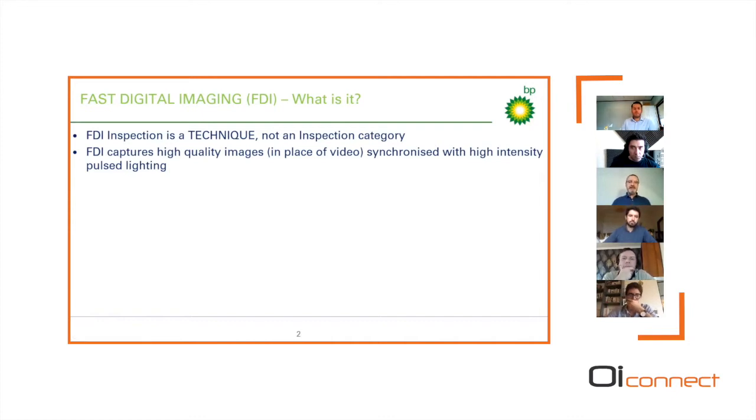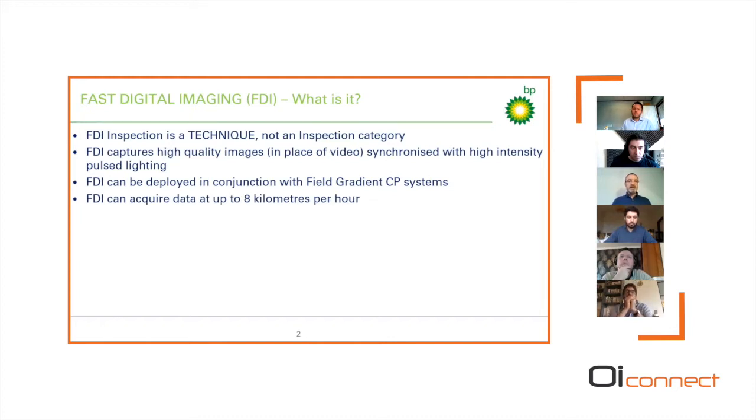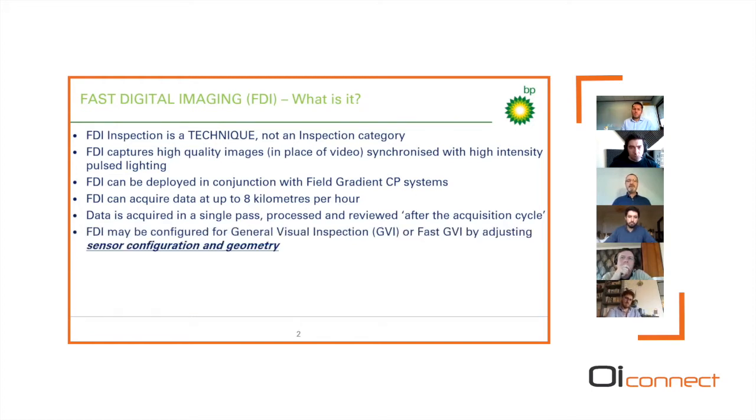Fast digital imaging is a technique, not an inspection category. Fast digital imaging captures high quality images, stills images in place of video, synchronized with stills with high intensity pulsed lighting. Fast digital imaging can be employed in conjunction with field gradient CP systems. The point being field gradient is non-contact, so you don't have to stop the inspection program. Fast digital imaging can acquire data at up to 8 kilometers an hour. Data is acquired in a single pass, processed and reviewed after the acquisition cycle. Fast digital imaging may be configured for general visual inspection, referred to as GVI, or fast GVI, fast general visual inspection, by adjusting sensor configuration and geometry.